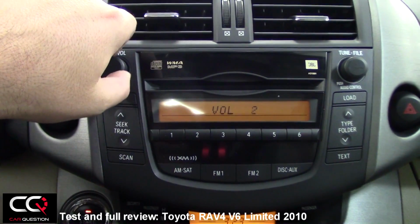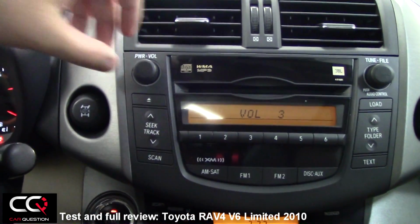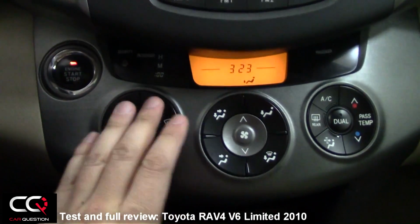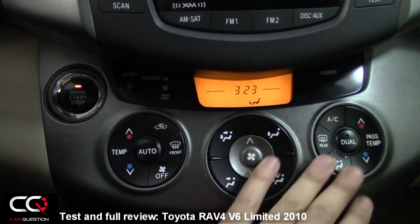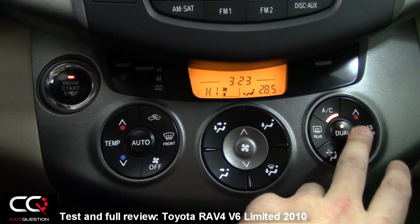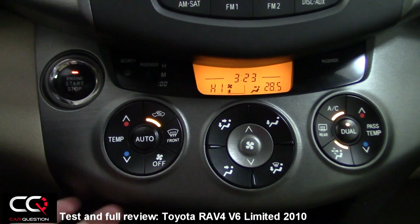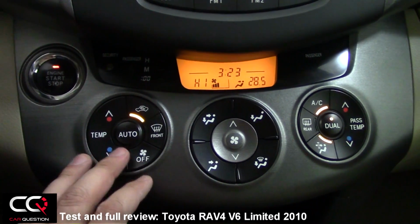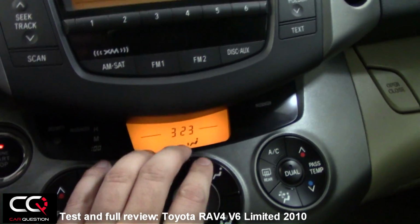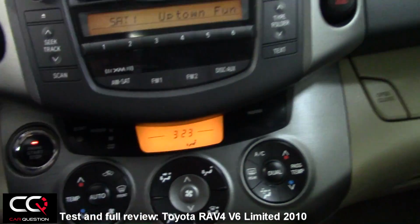We've got a good bass, a good subwoofer in the back, and it's not a bad sound for 2010. For the temperature, easy control, you've got to get used to that round knob, if you want to enable it, turn it off, dual mode. It's not that complicated when you know how to use those buttons, but it's got a small display. I would have preferred it a little bit bigger.